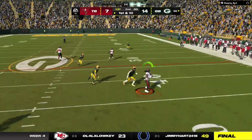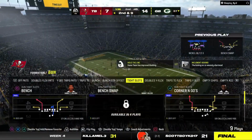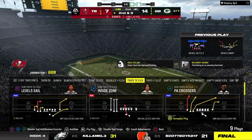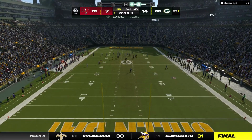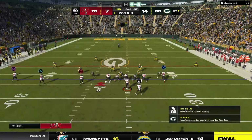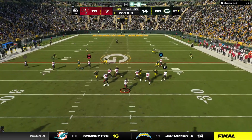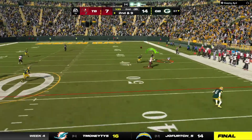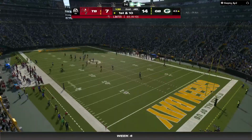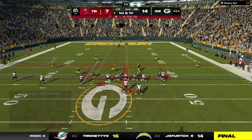Operating from the gun. Bates gets the check down throw to White. Now the Bucs going to use the first of their timeouts as they'll talk things over prior to this upcoming 2nd down play. Now 2nd and 9. Operating from the gun. Bates. Looking for his tight end on the corner. It's complete. First down now, but that clock rolling.